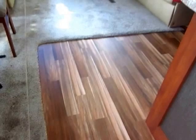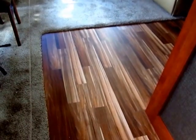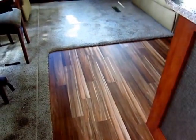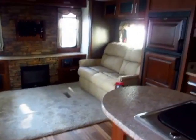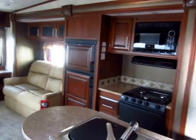We swapped out the standard linoleum for a plank-looking linoleum. It's still linoleum, but it just looks far better. It gives it that warm, rich interior. And look at how tall the slides are here.